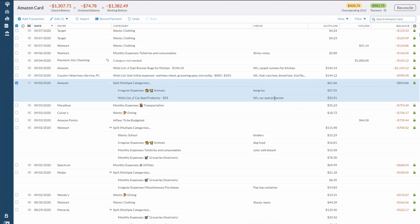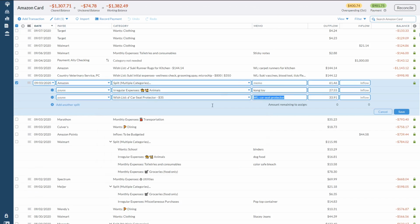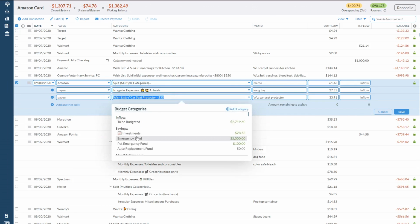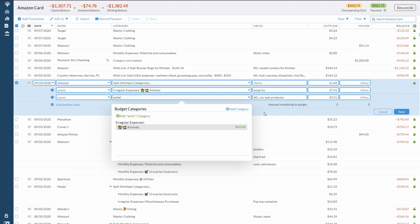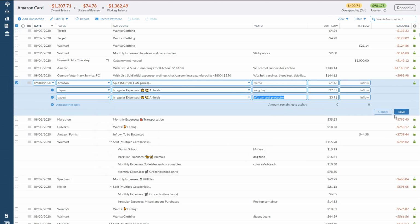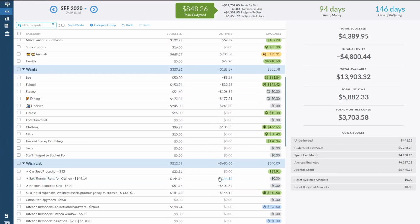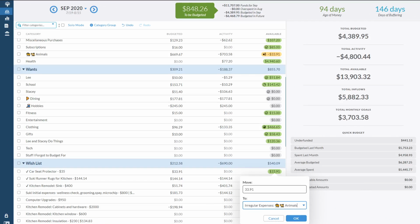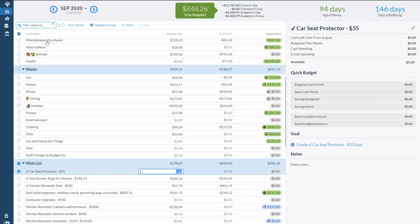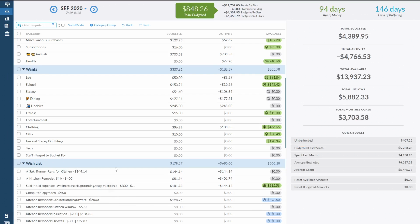So this car seat protector has a wish list note in the memo fields. And I'm going to move that to animals because it is completed. And then I'm just going to remove the funding from this category. We're going to move it to our animals category. And then that will be deleted. So I'll end up doing that for the other two.